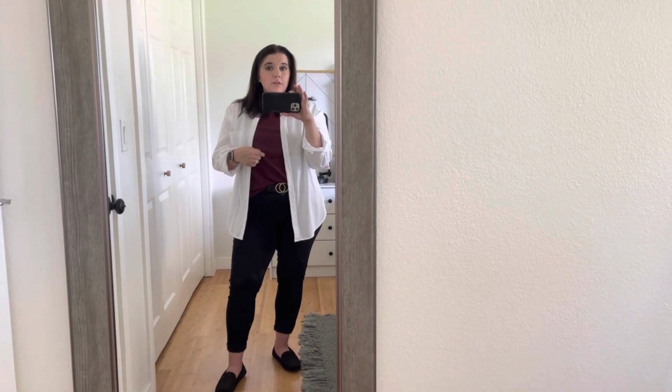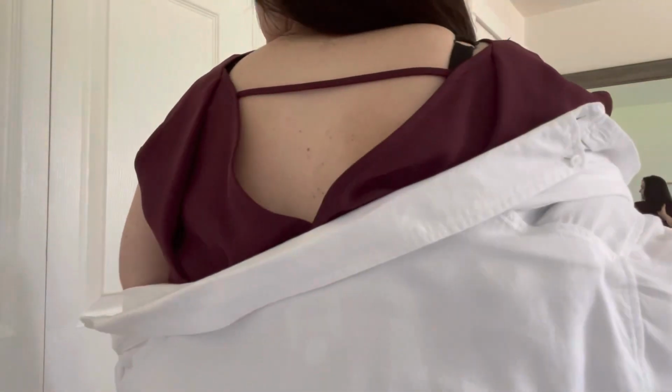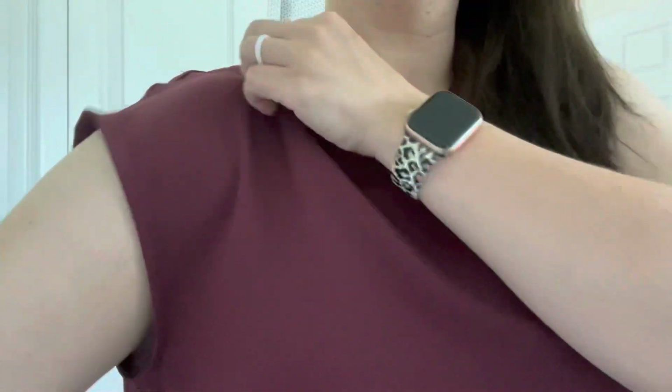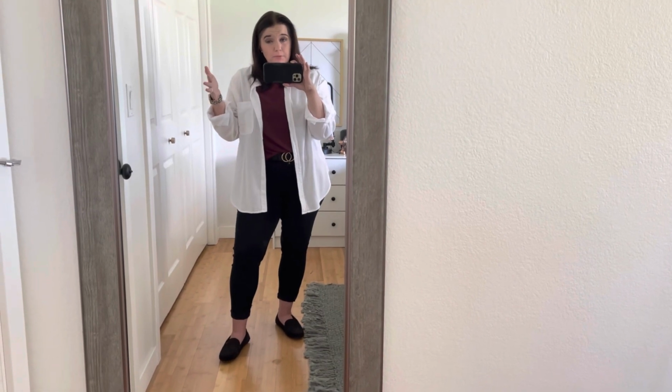This blouse came from Nordstrom Rack, and it's new this year. I liked it because it had a V in the back. However, because of that, it doesn't stay on my shoulder. So I have to wear something over the top of it or my bra strap shows, which kind of defeats the entire purpose of why I bought this shirt in the first place, but that's fine.